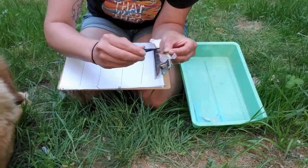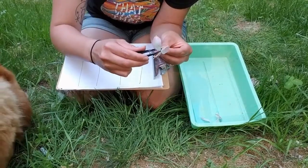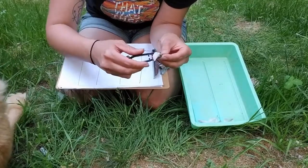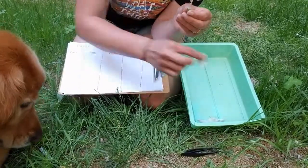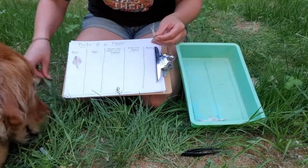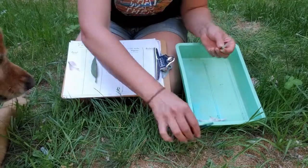All right, so we want to remove every single petal so that we can reveal the stamen and the pistil underneath. Okay, I've removed my last petal, so I'm just going to take one petal and add it to my paper. Hopefully it doesn't blow away too quickly.